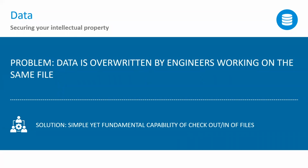The first thing being, let's take this stuff off of network drives. Let's take the stuff off of Dropbox, Box, Google Drive, whatever you want to call it. And start using some simple functionality of check-in, check-out, reserve files, things along those lines. PDM solutions remove all those concerns of overwriting files by adding the simple functionality, right? It's simple, it's fundamental. This is the first thing I teach people when they start using Vault: how to reserve files to themselves or remove the reservation.